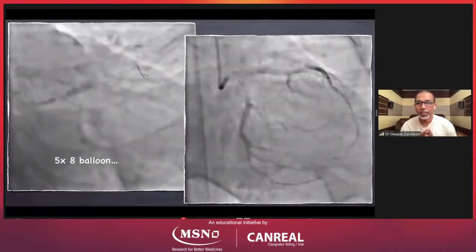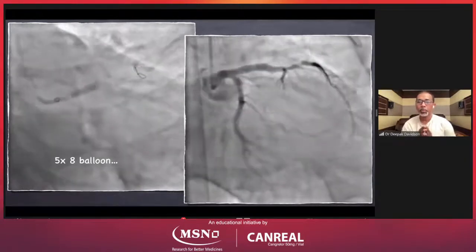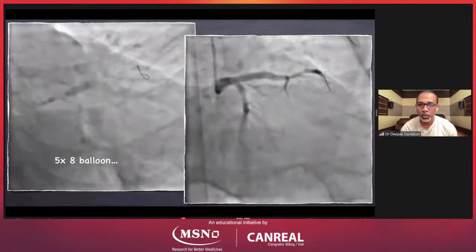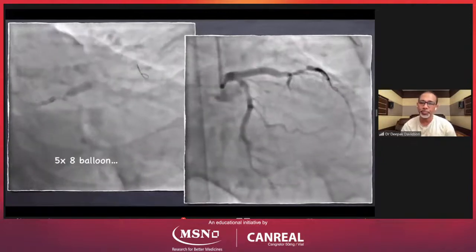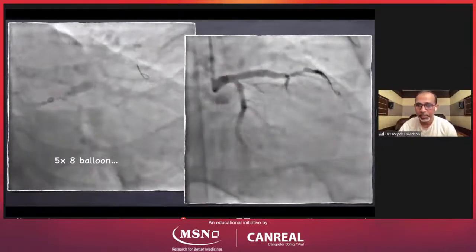So at the back of the mind, we were happy that we had initiated him on Cangrelor, at least because whatever loading, whatever DAPT he had received, it had all gone out during his vomiting episode. So finally, we were happy. We continued the infusion for 2 hours, and then we again reloaded him with aspirin as well as ticagrelor.